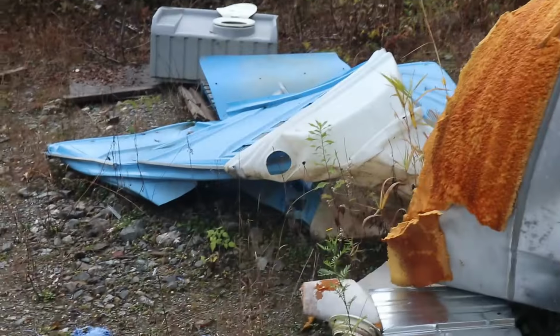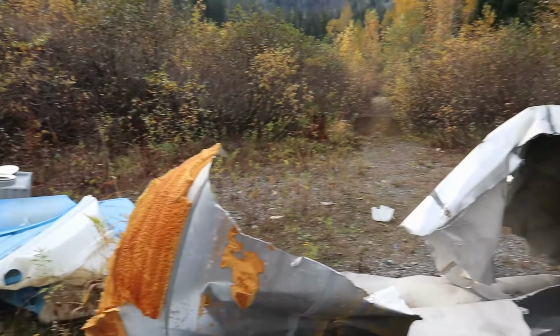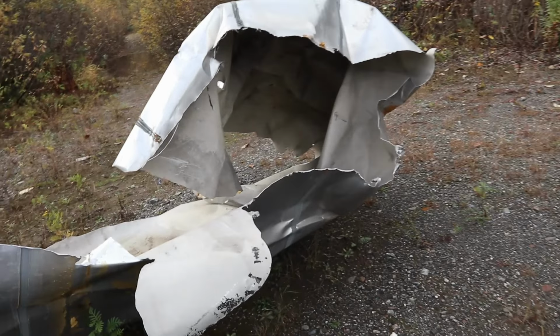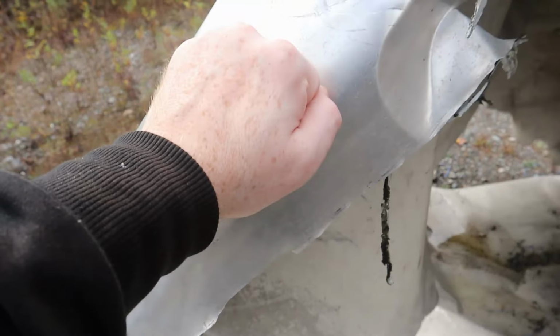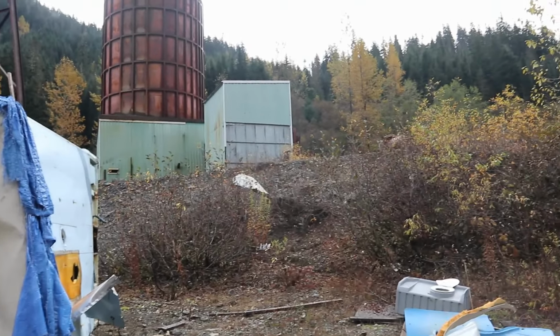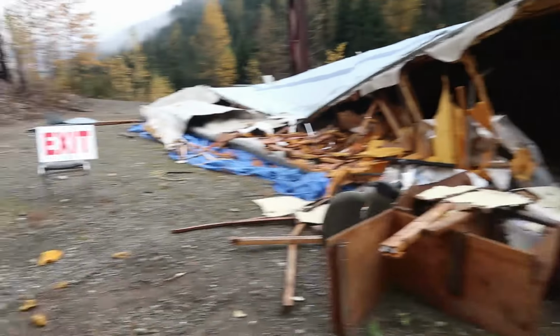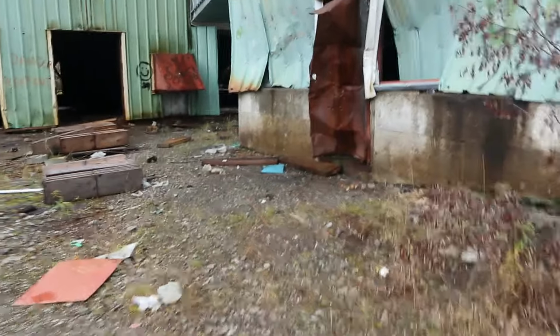Okay, obviously you guys know exactly what that is. But yo, this got destroyed. Is this steel? Yep, that's steel. That's 100% steel. And the guys are going up there, so I'm gonna go ahead and cut the camera and catch up with them. Well, let's see what's in here.